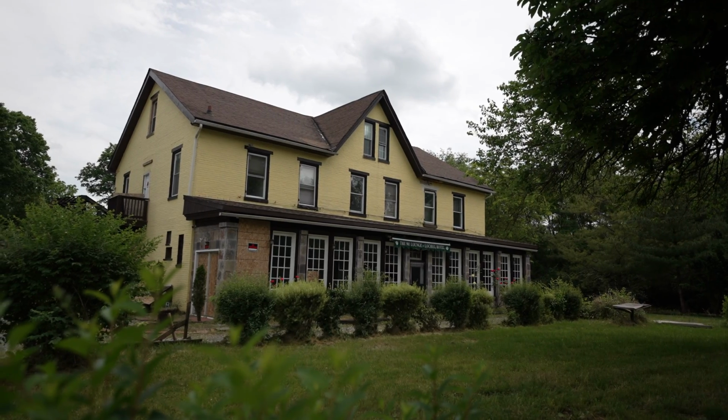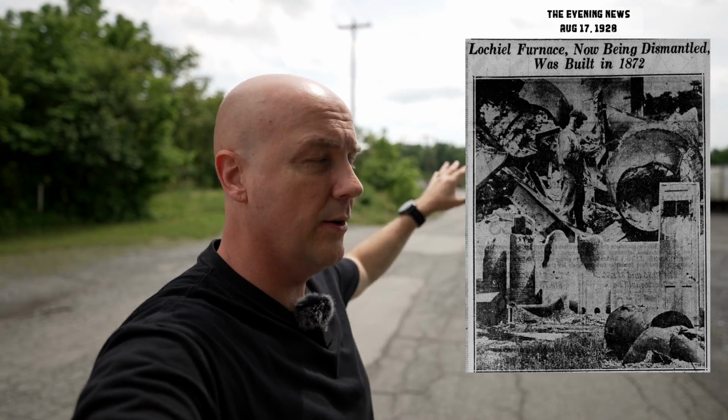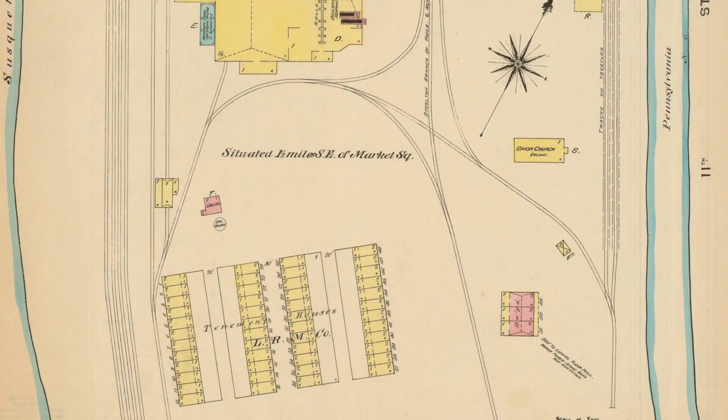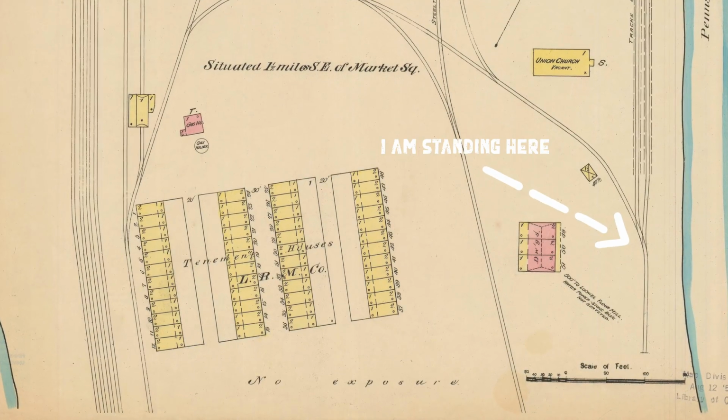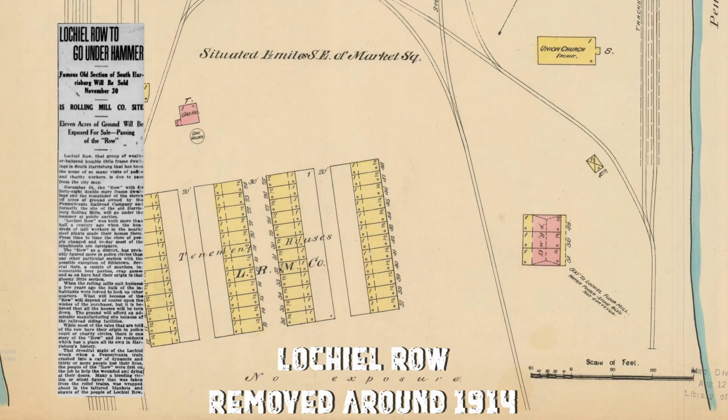Unfortunately, we don't have much of the Lochiel neighborhood remaining. We do still have the Lochiel Hotel here, which back during the Lochiel neighborhood days, this was actually a school. So right behind me is the location of the Lochiel rolling mill. Right back there, there's an empty lot where the housing units used to be. They called it Lochiel Row. And the majority of the workers that worked at this plant here lived back in that housing development.